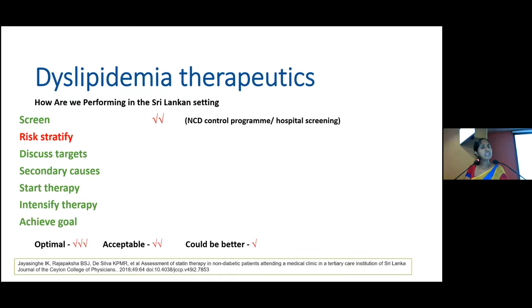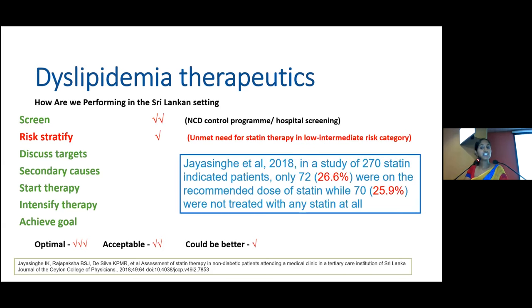So, are we doing enough in risk stratification of our patients? Probably not, because we have evidence to say that there is an unmet need for statin therapy in those with low to intermediate risk category. Jaising et al. in 2018 have shown when you take a number of statin-indicated patients, only 26% were on the recommended dose of statin, and only about 25% were not treated with any statin at all. This is probably because we are not risk stratifying the low to intermediate risk category appropriately.